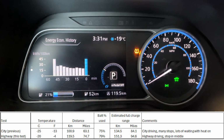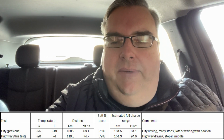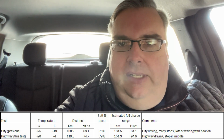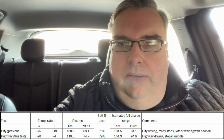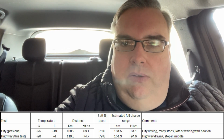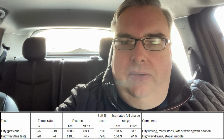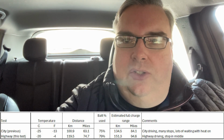Okay, let's give you some final thoughts. I'd anticipated this highway travel to be a fair bit different from the other estimate I'd done the other day when I was doing the city driving, but it turns out it's not that far off. It's pretty close. So we're around 150, 160 kilometers, 100 miles of realistic range when you're not trying to conserve power.